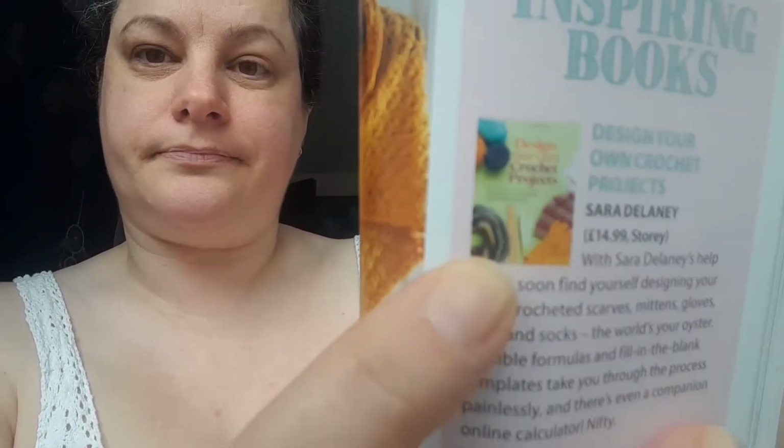Get past all the adverts because we don't need the adverts. Okay, inspiring books. So the first is Design Your Own Crochet Projects, which is just there. And at the time of print, this was $14.99. I did forget to tell you how much this was, the magazine. In 2018, this was a $5.99 magazine. Sorry, I should have said that at the start. Anyway, back to the book. Design Your Own Crochet Projects, $14.99 at the time.